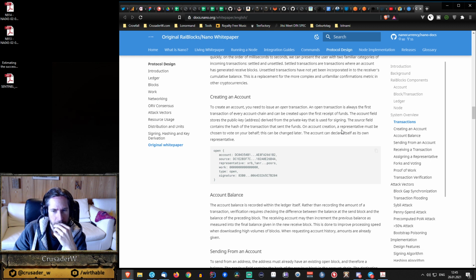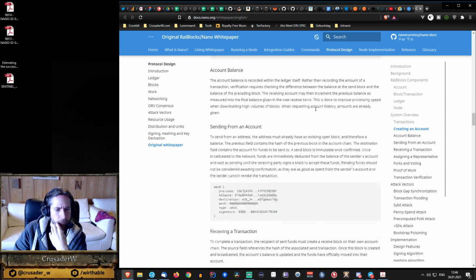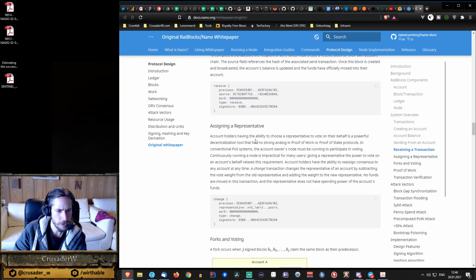That has been taken care of. I'm not going to go into details here. Account balance is then... Yeah, so they're sending from an account, then you have a receiving transaction on your own blockchain, assigning a representative.